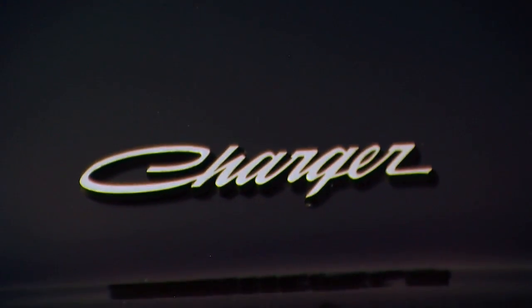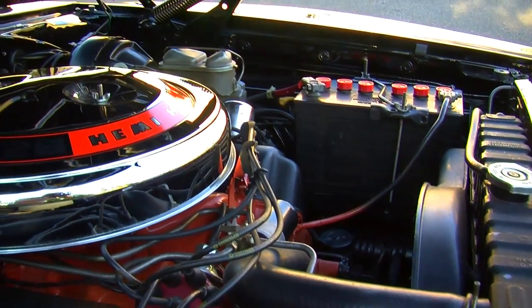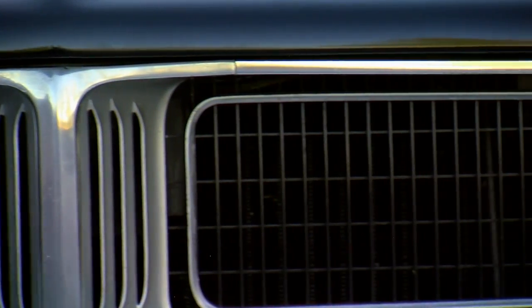And the RT package was kind of a special high-performance version of a regular Dodge Charger. They made about 20,000 and change RTs, but only 432 of them had the 426 Hemi under the hood, and out of those, about 225 were automatic transmission, like what we have here.